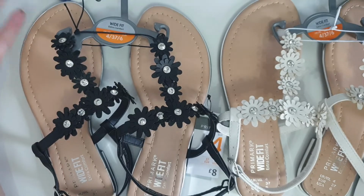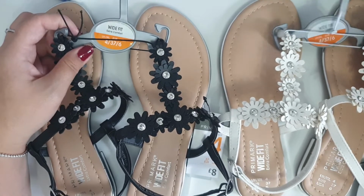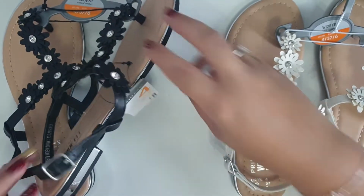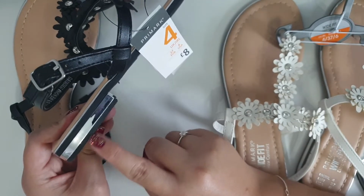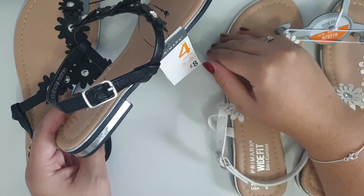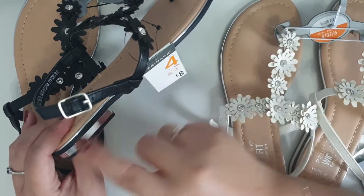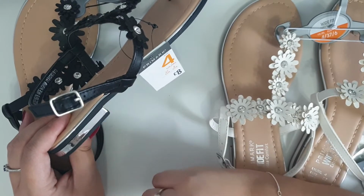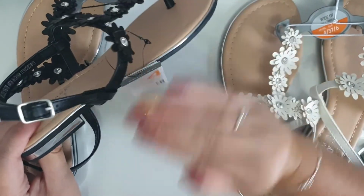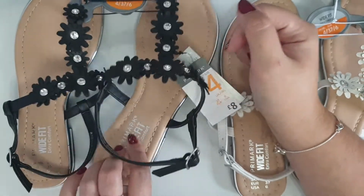and I don't particularly need wide fit, but they're comfortable, so I'll give them a good try on around the house, and if not, I can take them back. But what I like about these ones is because they've got a little bit of a heel and they're not completely flat, it just stops your feet from getting too sore. So I was really happy to see a little bit of a heel on them. As I say, they're not chunky, but it just stops your foot from being completely flat. These ones were £8, so I picked the white and the black.